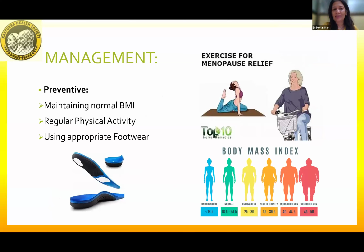We are going to discuss more in detail about the management. First of all, when we talk about preventive management, we effectively talk a lot about the BMI. We all know that if the BMI is not in the regular range and a woman comes under the obese category because of her high BMI, the pressure on the foot is much more and the arch is diminishing. So maintaining a normal BMI is a very important preventive measure if we don't want to end up with plantar fasciitis in future.